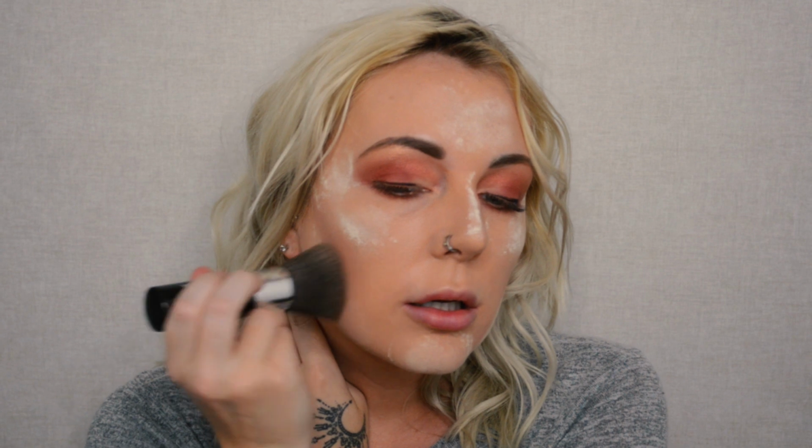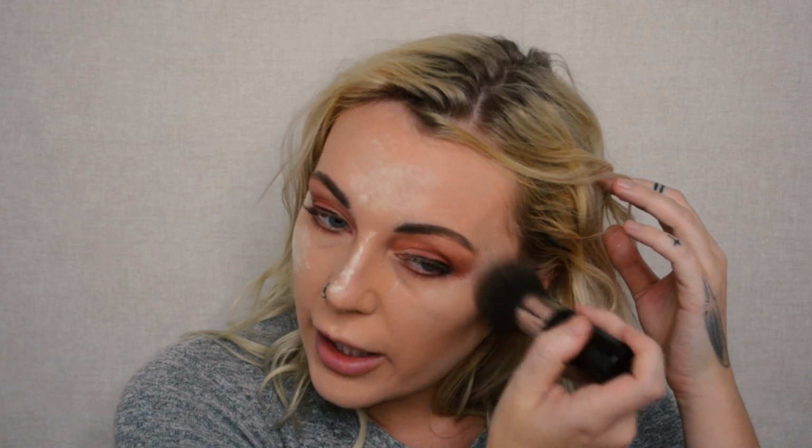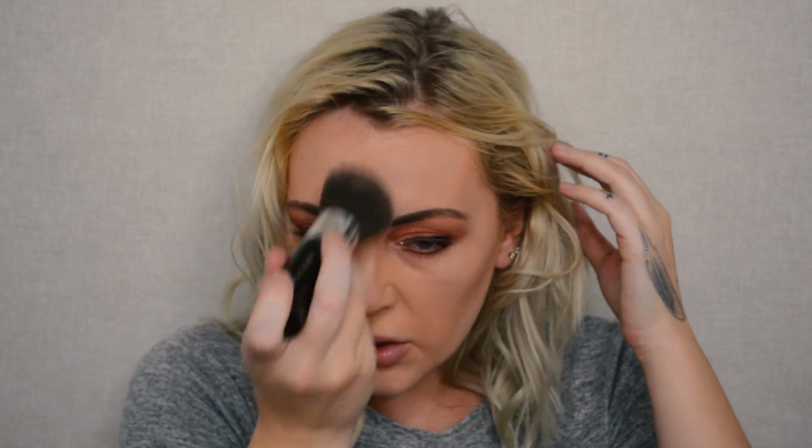I think we are ready to go through and just lightly swipe away our baking powder. I find that the baking powder isn't a necessary step as well. If you have the time, I encourage it. I feel like it really does give my face a more polished, finished look at the end of the night. But if you're in a pinch, not to worry.